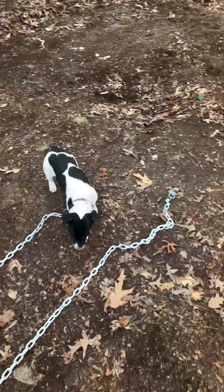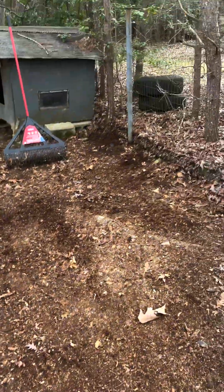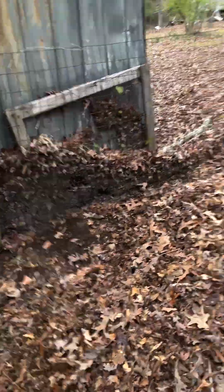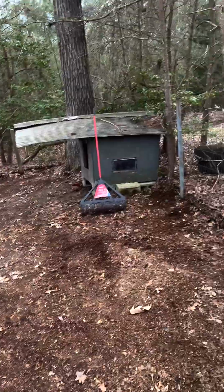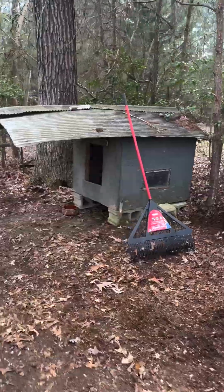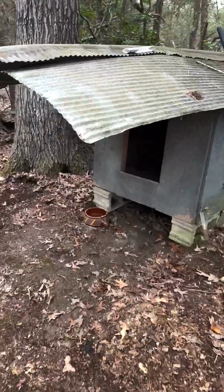Nothing too extraordinary. But this pen right here, actually, this is where my childhood dog was, Old Cat. This doghouse has been here for as long as I can remember. It's a pretty nice doghouse. If you look on the inside, it's not even worn down too much. It's a little dirty, but it's still in good condition.